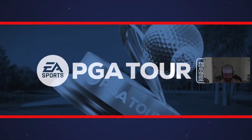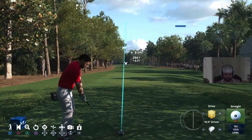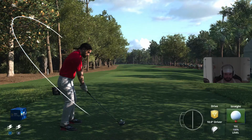Now to the hole many consider the most difficult of all here at Harbour Town, the par 4 8. Finding the fairway is an absolute must off the tee, as you will need to have the right angle of attack to approach this long, narrow green.